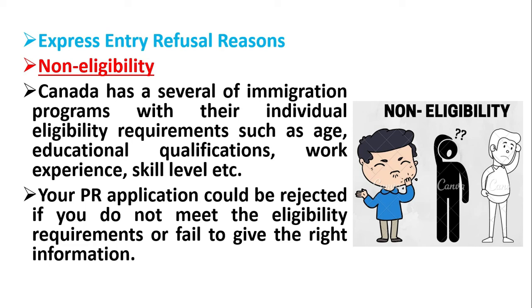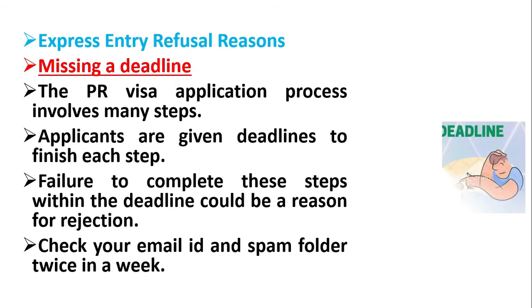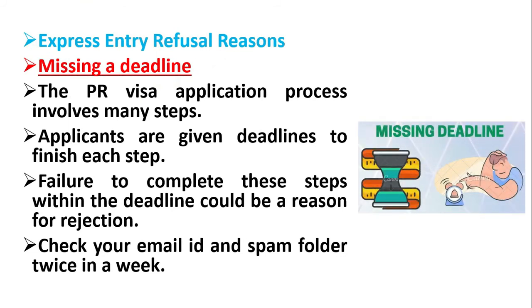Okay, now the 10th important reason for Express Entry application rejection is missing a deadline. Your visa application process involves many steps, and applicants are given a deadline to finish each step, such as biometric submission, passport submission, document submission, and failure to complete these steps within the deadline could be a reason for rejection.